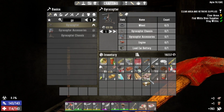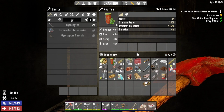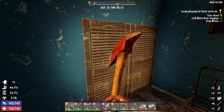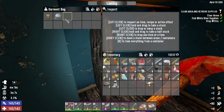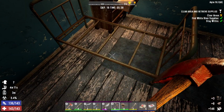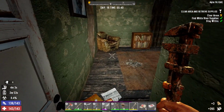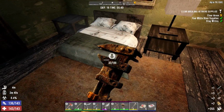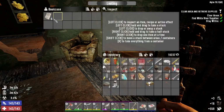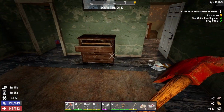Do I have anything to heal the infection? I could take a painkiller. That'd drop our health back up there. I can drink a red tea. So we opened up every door. Scrap, scrap, scrap. Nothing behind that picture. Nothing behind that picture. Come on, what kind of books are you gonna give me? Paper. Paper for all. That hard work of killing all those zombies, and you give me paper.